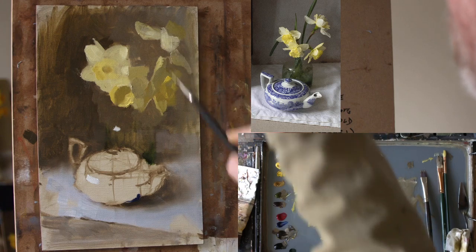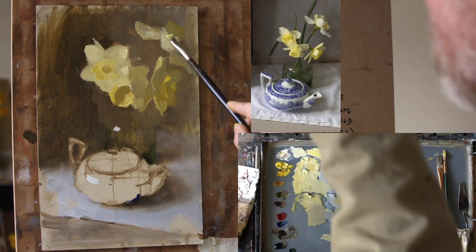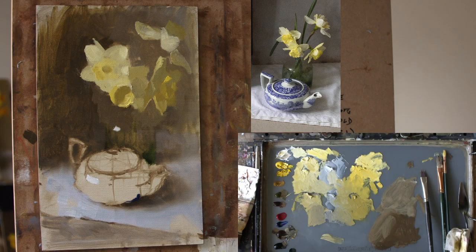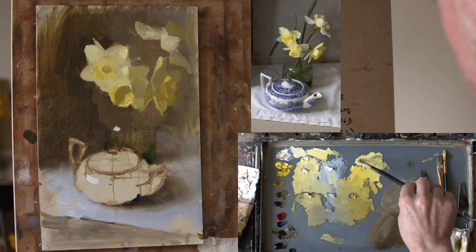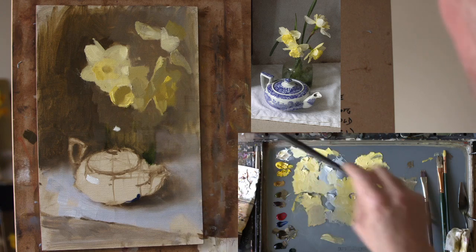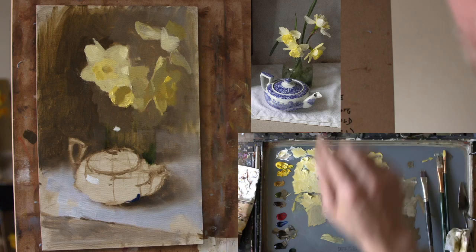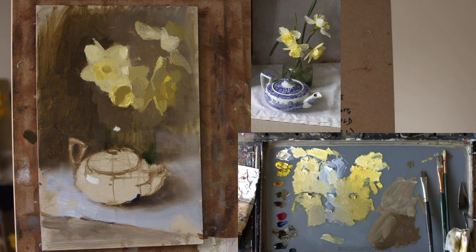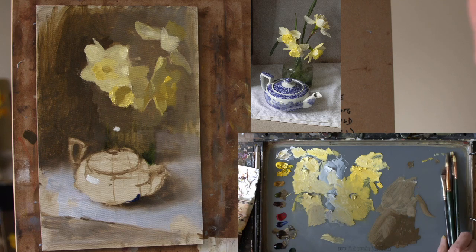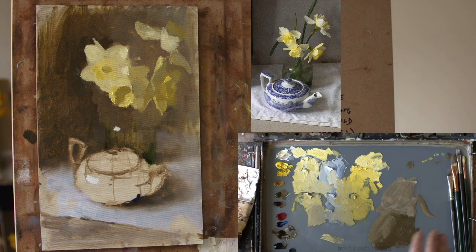That is very light too there. And generally for this stage, I'll use titanium white because it covers better, and then for little details, sometimes just for the paint handling, I'll switch to lead white. See, that's not enough light. I really need to see how the teapot is going to work against those flowers before I can decide for sure about the value balance now.